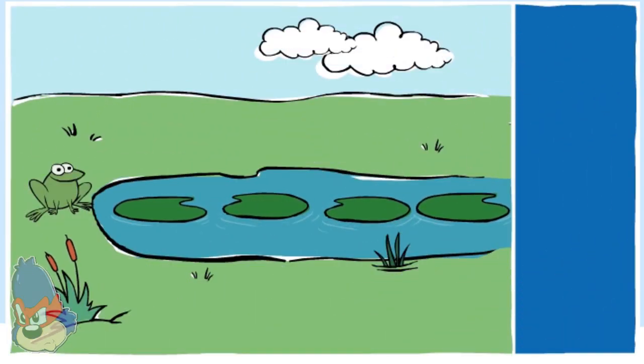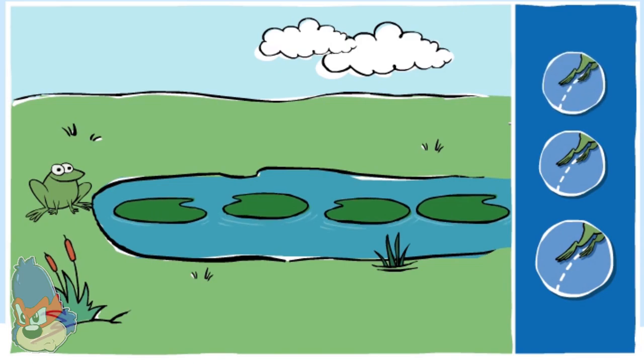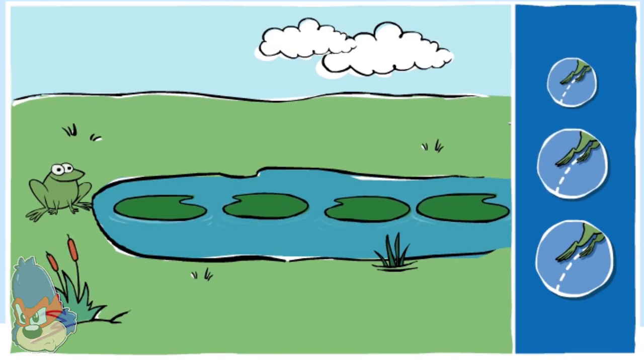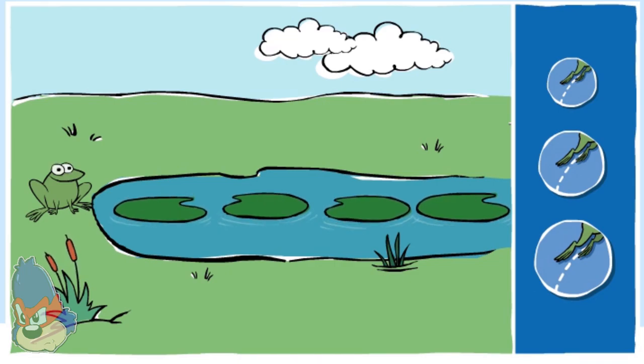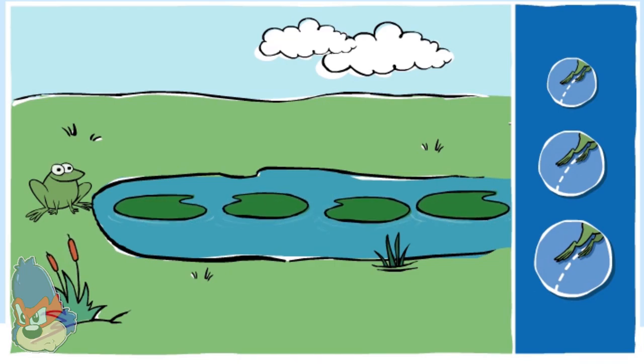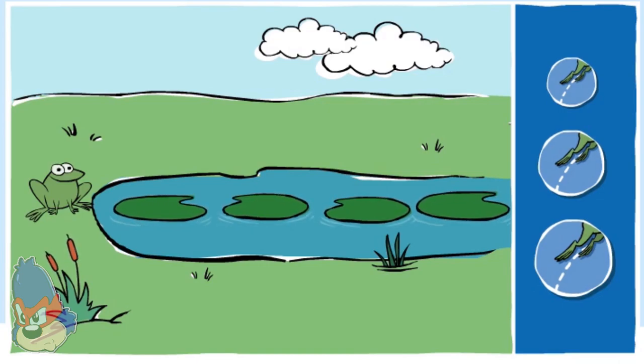Hello, Frog. What a great day for hopping. These buttons make Frog do a short hop, a medium hop, and a long hop. Help Frog jump across the pond. Try to make Frog land on a lily pad. Let's go. Hop to it.